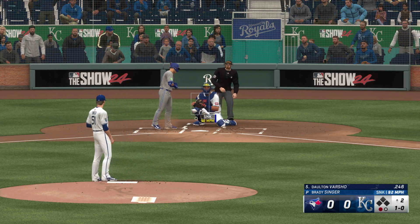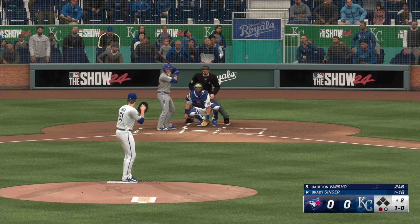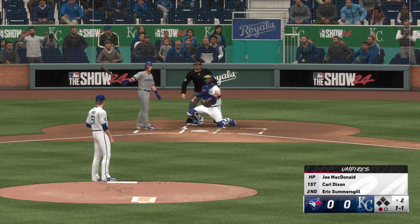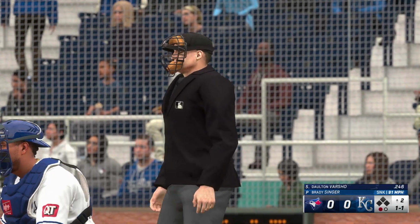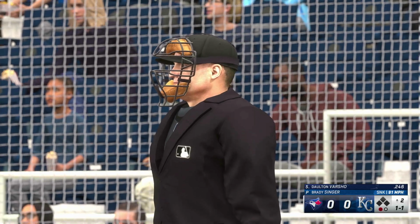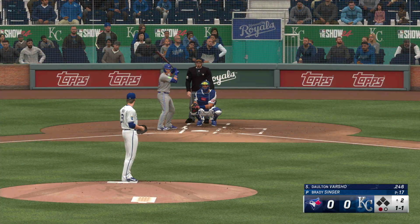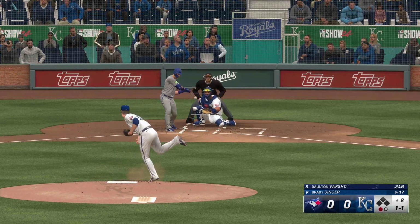Dalton Varsho in the box here lets that one go for a ball. Second inning here, no score. Right down the chute, and the count 1-1. Joe McDonald doing the home plate duties here. Well, Joe's an interesting one. I'm always trying to figure out what exactly his zone is. It feels like it kind of moves around from game to game, sometimes inning to inning.